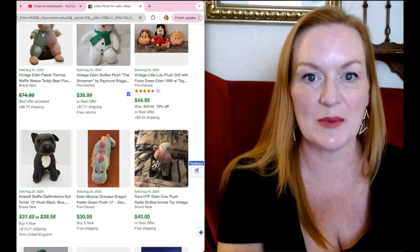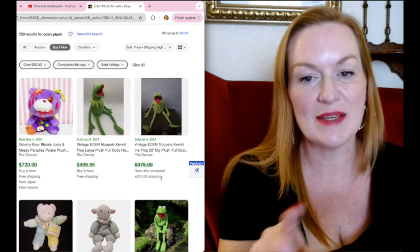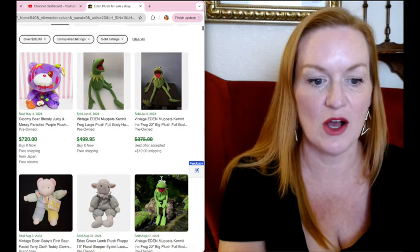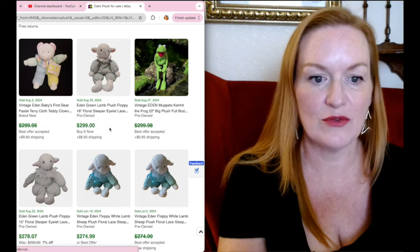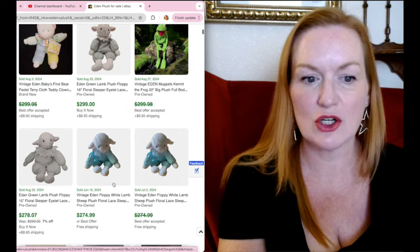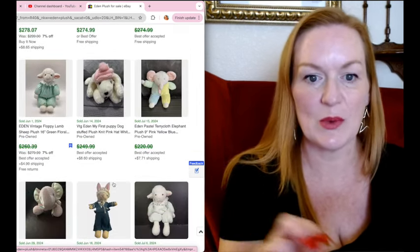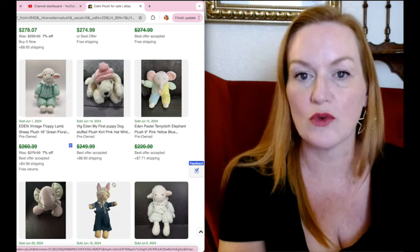What's their big star winner? Looks like we have a couple contenders. We've got maybe a tie for Kermit the Frog, and this is a big one, 22 inches, Kermit the Frog, and then this lamb, Eden Green Lamb, floppy floral sleeper. So there's this one, and then there's another that's got this kind of turquoise look to it. And when I decide which one is the big star winner, this is one that I will see have sold for that big price over and over again.